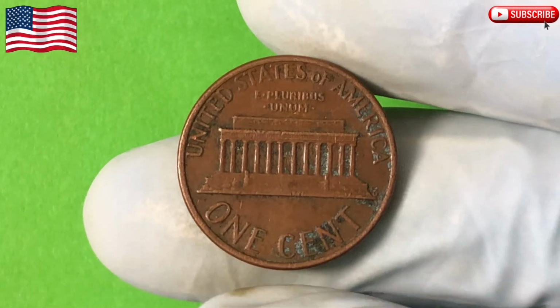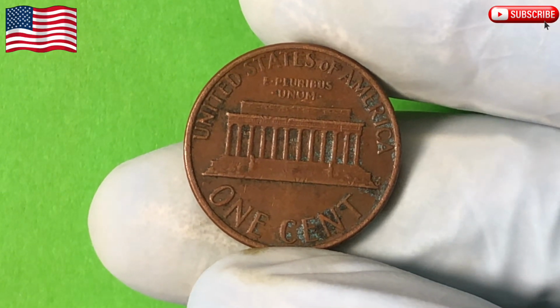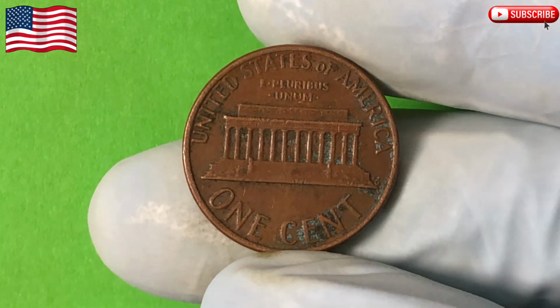But while the design is iconic, the real value of the 1978 penny lies in its rarities, error coins, and mint marks.